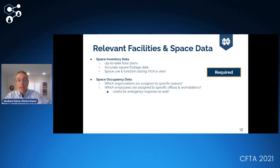Now, again, I anticipate most organizations will have org occupancies accounted for pretty well, in my experience, and we'll do a poll here in just a second. I think it may already be in your chat if you wouldn't mind finding that.